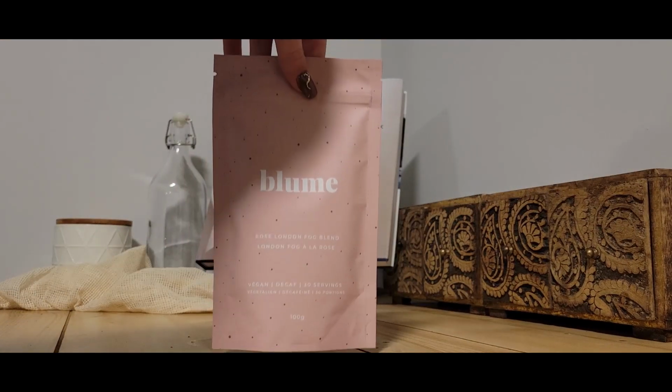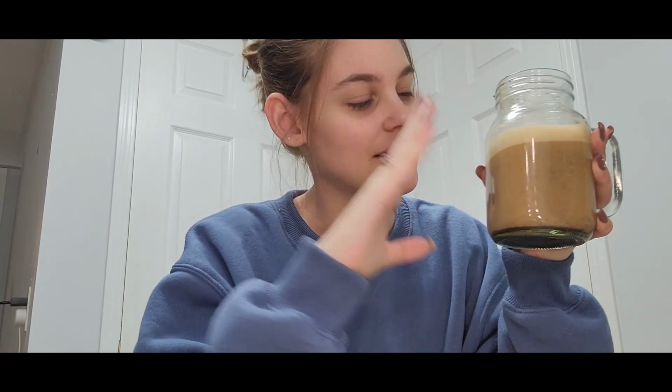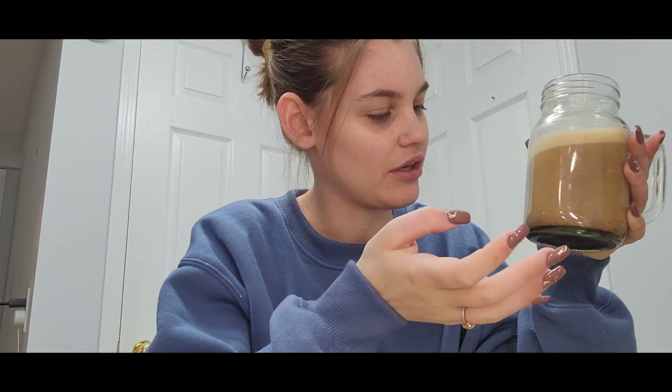I'll post a little picture here if you guys saw it. But I think I made it wrong. Like, I added an espresso to it, which you can do, and you can drink it hot or cold. But I thought you could just put it in the milk with the milk frother and have it froth like that, but apparently that is not the case, because as you can see here, this I think is the tea, and I don't think it dissolved.